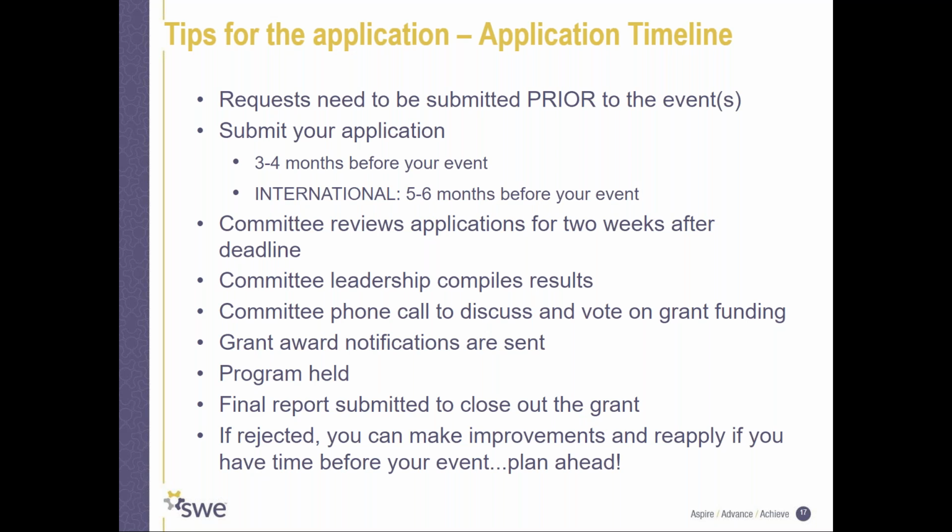Like we mentioned earlier, the overall timeline from when you submit your application to when you are notified, and funds are received, is about 45 days. Everyone on our committee is there on a volunteer basis. So the way we have things scheduled out is to give each of our members a little bit of time to work on the reviews, compile results, and meet to discuss the grant funding.